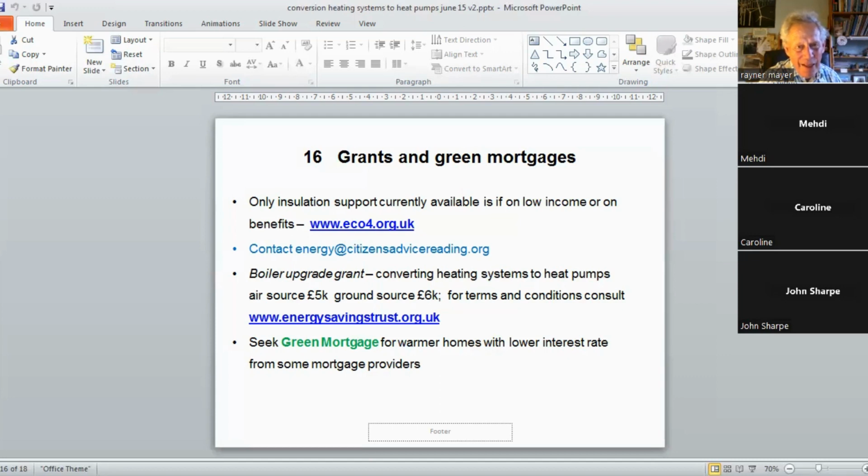So this is something that I would definitely recommend you to investigate firstly with your existing mortgage provider. And then if you go on the website, the World Wide Web, and seek green mortgages, you'll be surprised at the number of people offering green mortgages.